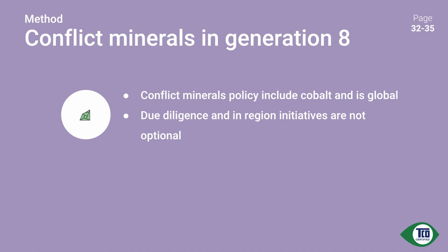There are a lot of other places in the world where mining of conflict minerals causes conflict. So a conflict mineral policy should be global. We also decided that from generation 8, from the end of 2018, you can no longer choose between due diligence and individual initiatives. You need to do both of them. So from generation 8, for all products that are certified, the brand owners will have to do both of these real actions associated with conflict minerals.